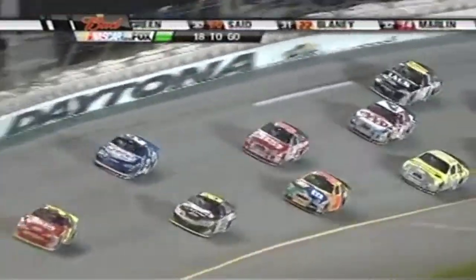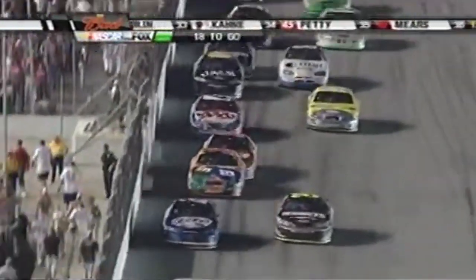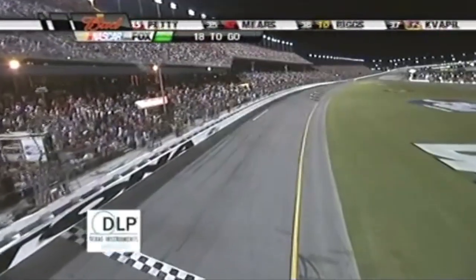The man alongside him, Kevin Harvick, 29. Pretty impressive. Is the 10th place car. 38 has come from way, way back, guys. I mean, he was out of the pit late, and this group was gone, and he's chased them down. I mean, guys, with 18 laps to go, we've got the top 18 cars within 2 seconds of each other.